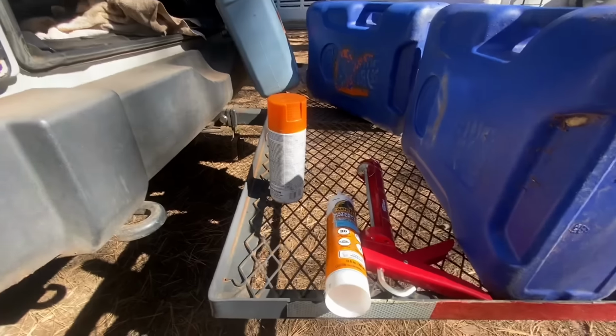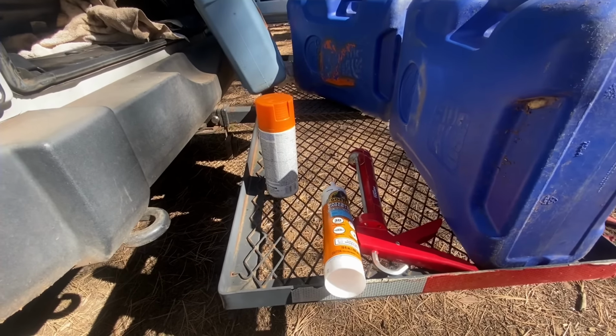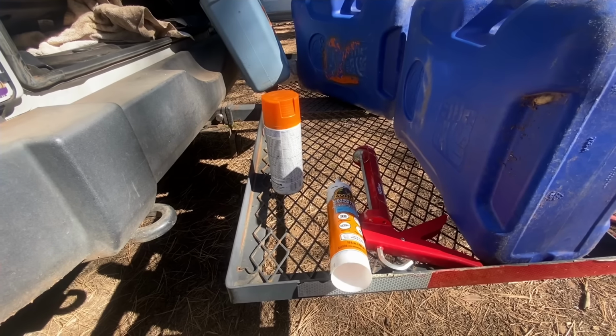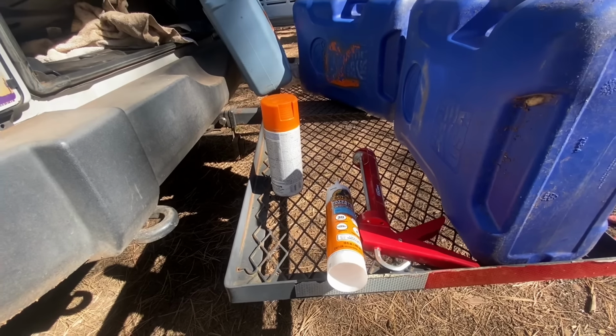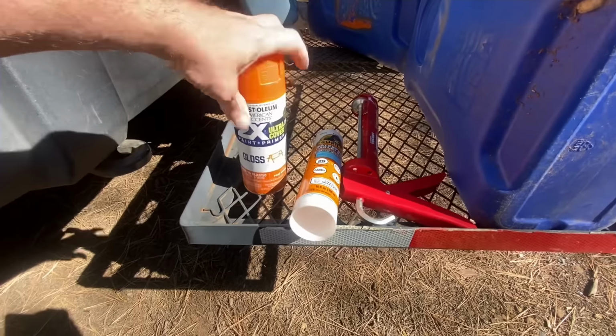Okay, we're actually just filling up the last tire. They were pretty low, so I don't think it has TPMS on it. I don't even know if it's capable. I might have to buy it aftermarket. But we're going to do two things.